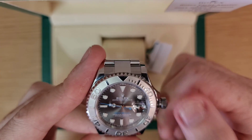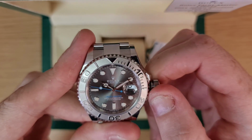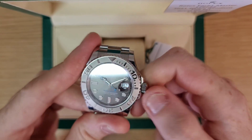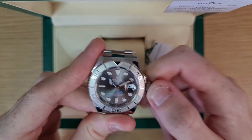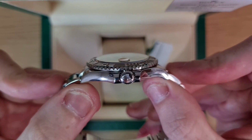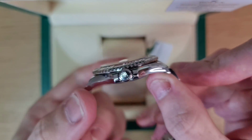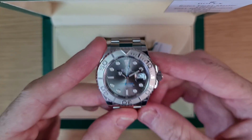Let me just set this to a film friendly time. As I say, the movement on that crown is absolutely, it's pleasurable really, to be honest. We have the Rolex crown emblazoned on the crown itself. The crown on the crown, yep.